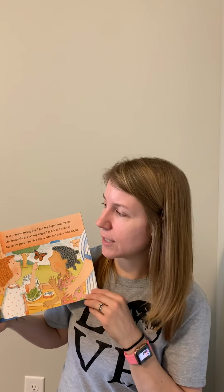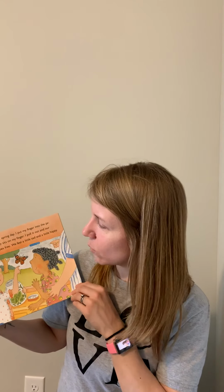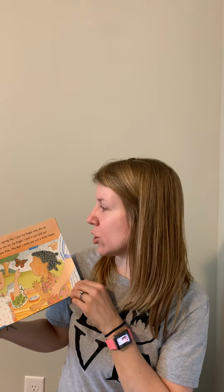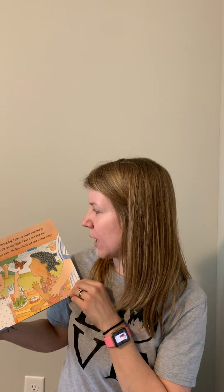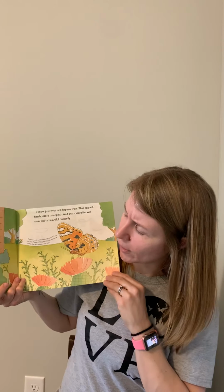Our butterfly cannot stay in the jar. It needs to be outside with flowers and grass and trees and other butterflies. It's a warm spring day. I put my finger into the jar. The butterfly sits on my finger, and I pull it out, and our butterfly goes free. We feel a little sad and a little happy. We watch our butterfly land on a flower.